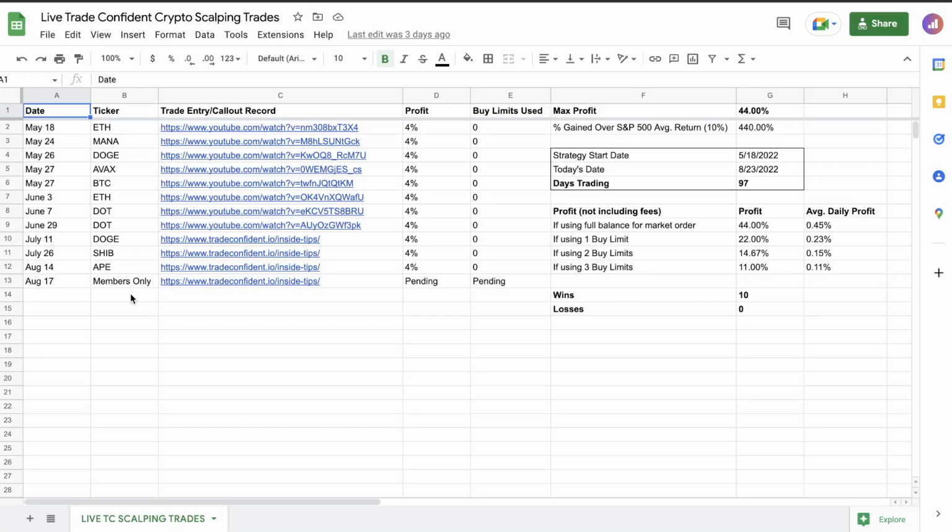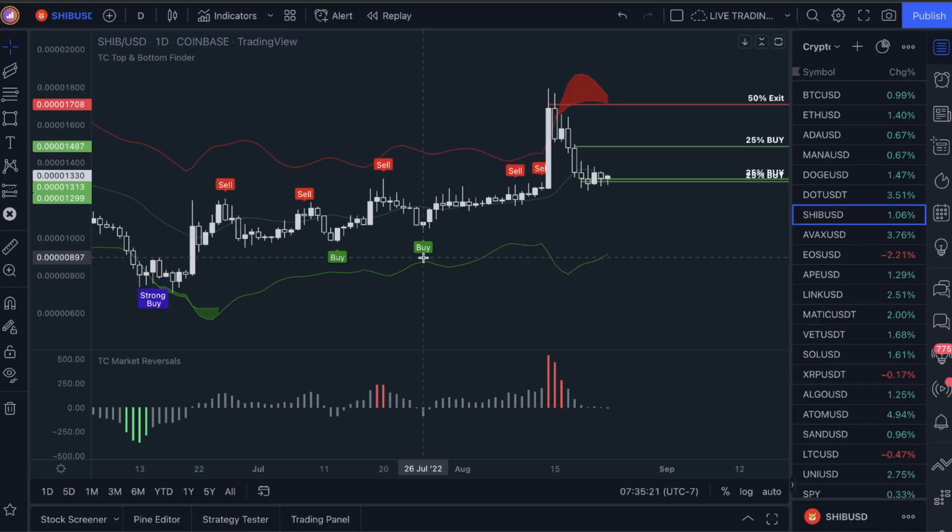If you guys have been following us, you guys have been able to see that our scalping trades have won faster than they ever have in the past, because we're actually using the signals and we're being patient for them. It's so much fun, guys, and I think you're just going to absolutely love it.